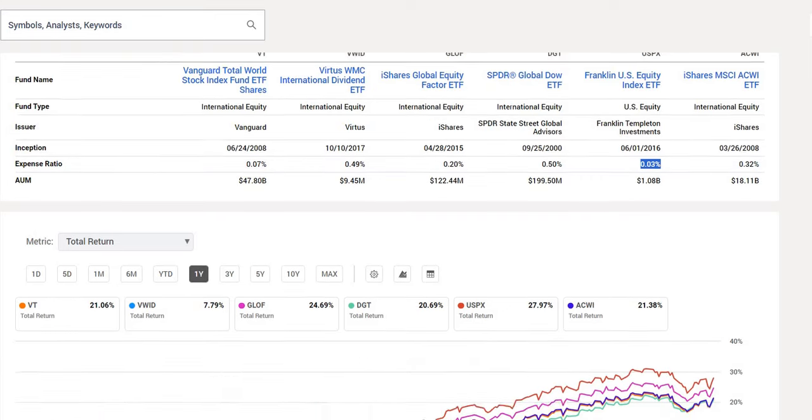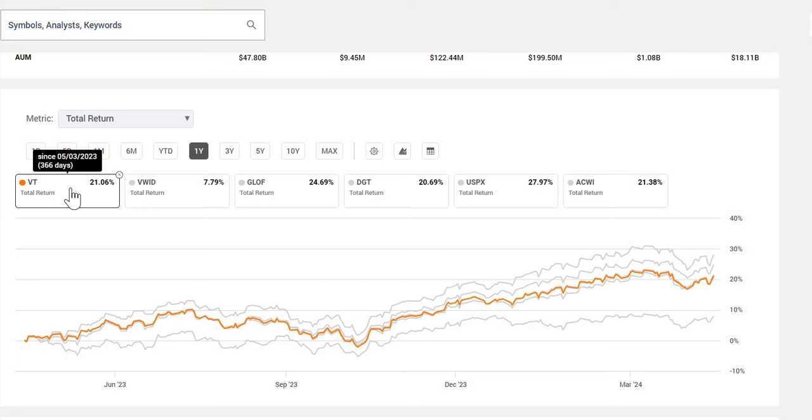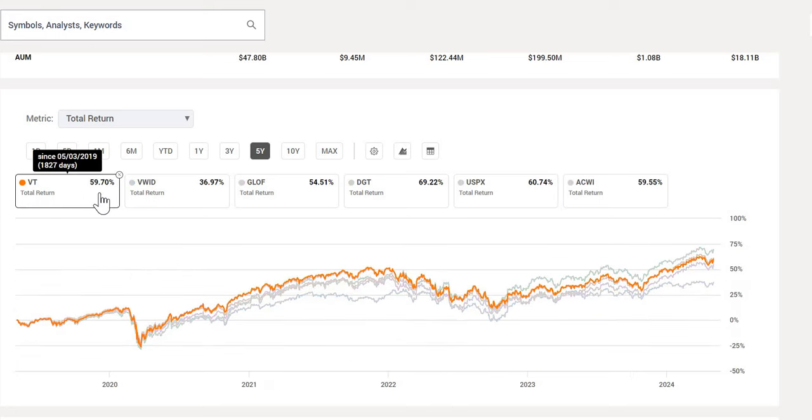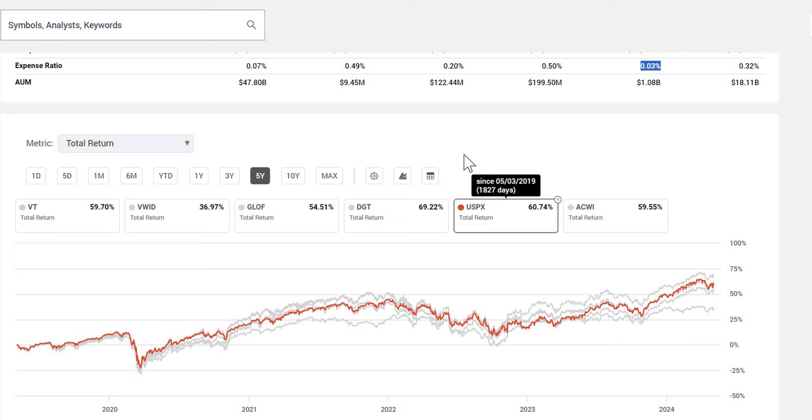Now, when we take a look over the last year, now total return, again including dividends reinvested, 21%, not too far off the others. Expanded over the last 5 years, 59.7%, again, very similar, but what I would say is always remember, even if the performance is slightly lower, and we're talking 10 to 15 percentage points, you can also see that, for example, USPX looks pretty good, 0.03%.